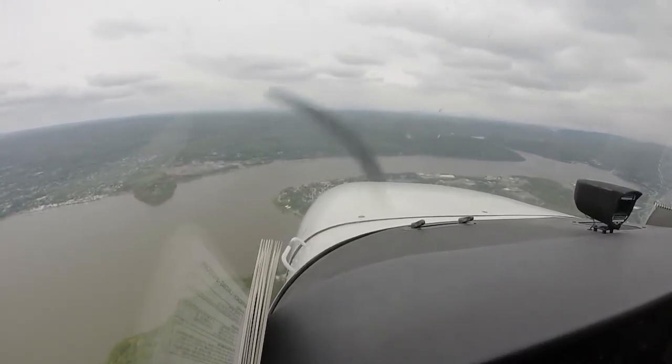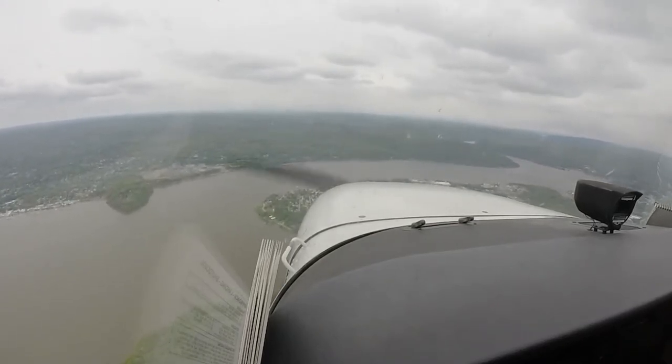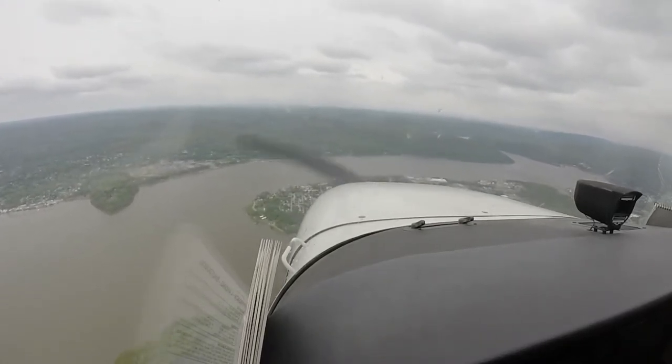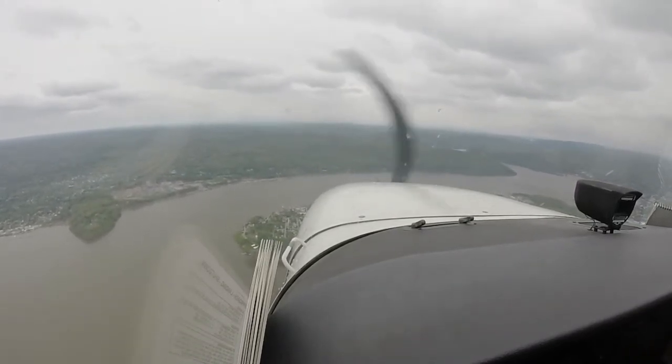Astro Jet 776 Juliet, wind shear, 1,700, climb at 3,000. Astro Jet 776 Juliet, departure radar contact. Climb and maintain 7,000. Climb and maintain 7,000, 6 Juliet, sir.